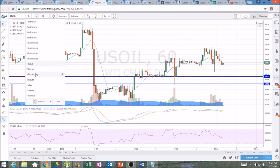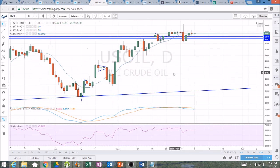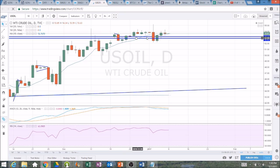As we know, looking at the daily time frame, I keep pointing out that 52.11 area, that double low of consolidation. As long as that level holds, the bulls control the daily time frame. Lose that level, and we are looking for another pullback to the downside.